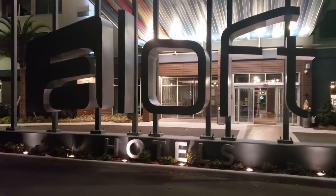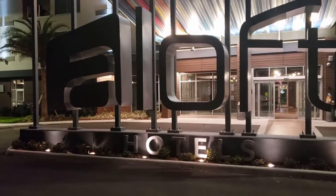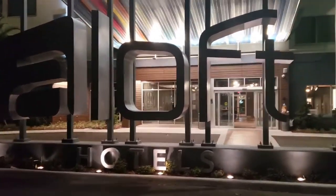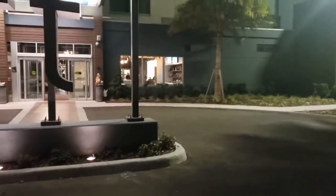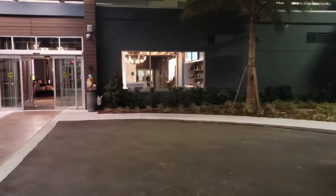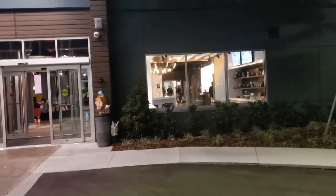Well, what's going on, family? So this is the Aloft, the other side of the Element where we're staying. But this is the Aloft, this is their sign. We'll come inside here, show you a little bit of what they got going on here.